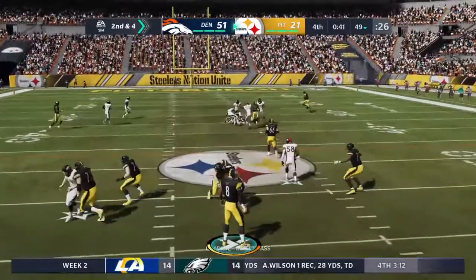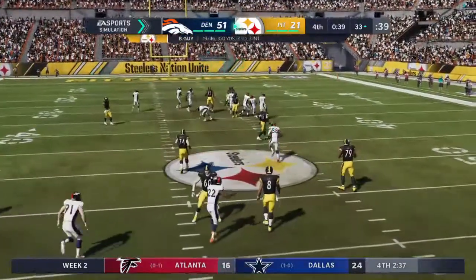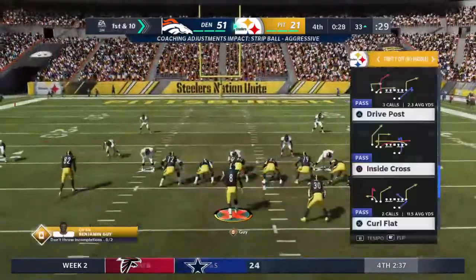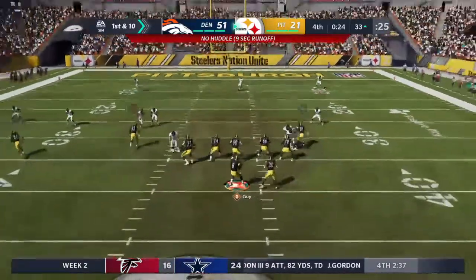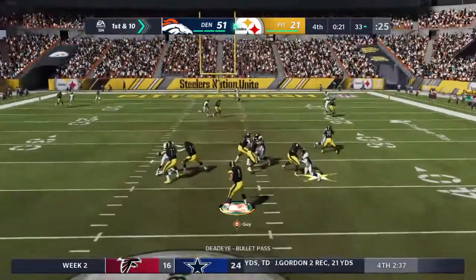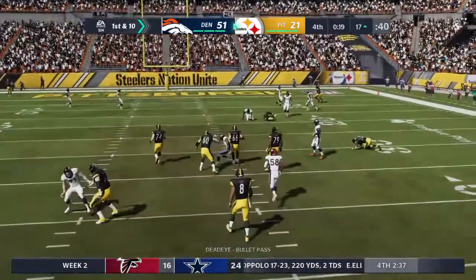That's taken in by Higgins. And this is going to be another first down as they'll make the tackle at the Broncos' 33. It's a pickup of 17 and a first down. And with that last play, he's now up over that 300-yard mark.